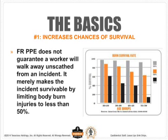FR PPE does not guarantee that a worker is going to walk away unscathed from an incident. However, it does provide a worker with precious escape time from an ignition source, and that also helps to greatly increase their chance for survival if they are caught in an electric arc flash.